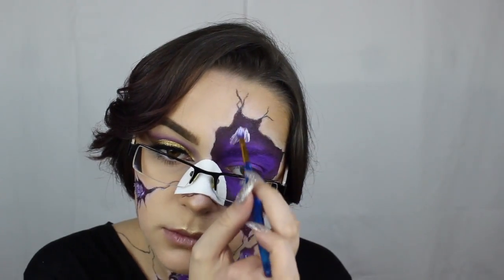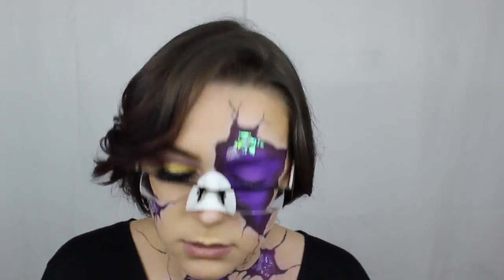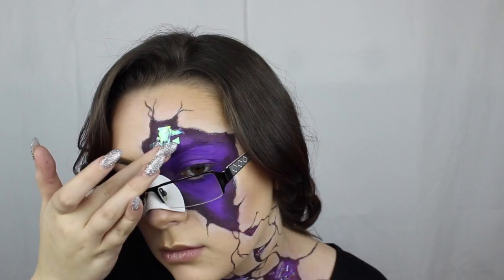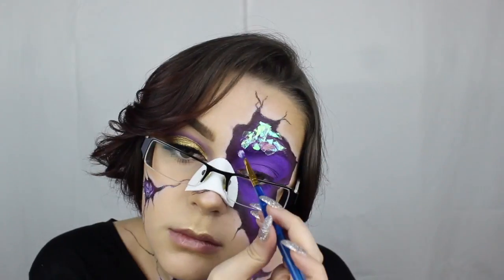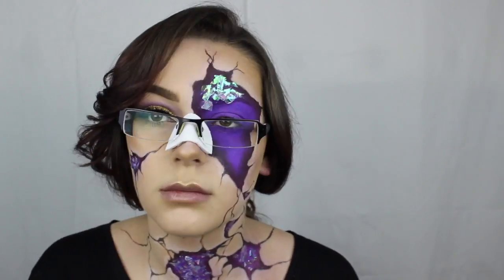And now for the fun part. I am just taking some eyelash glue and I am going to be brushing that on the skin. I'm mainly applying it where we have that lighter purple and not the shading. And then I'm sticking this cellophane paper onto my skin and just kind of applying that all throughout the center of our cracks. And this is going to give that crystal appearance.